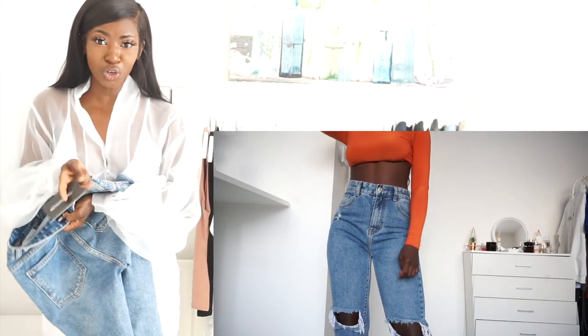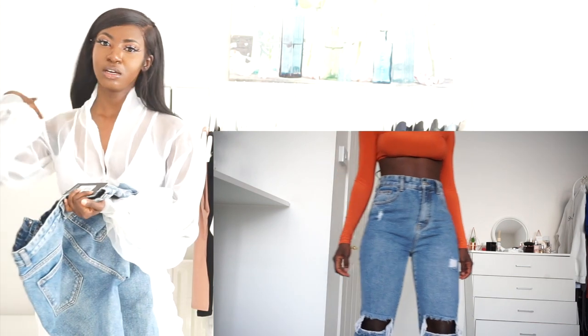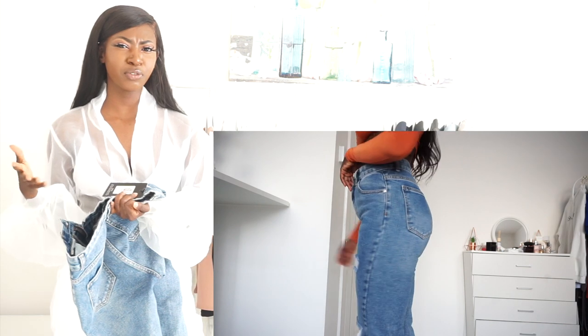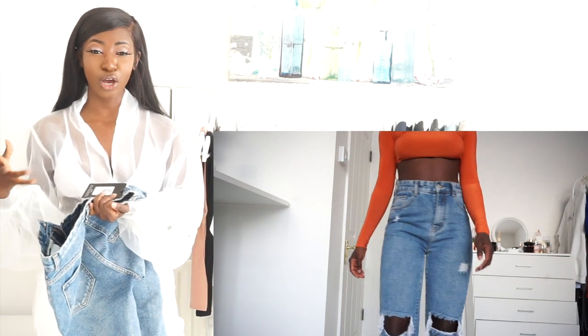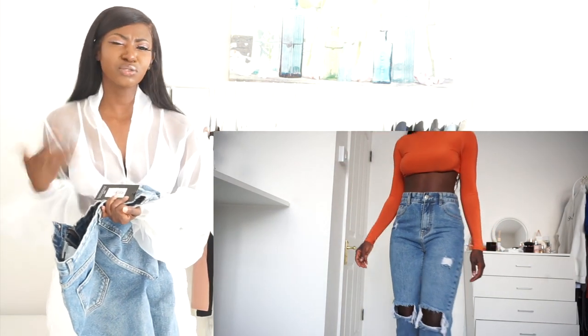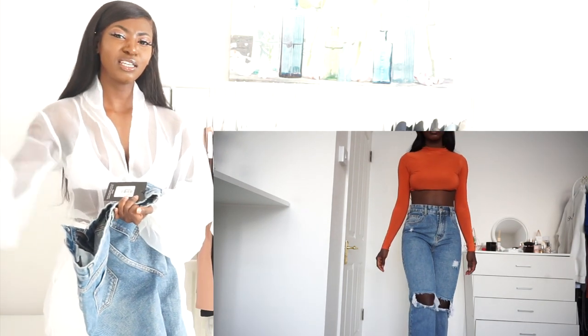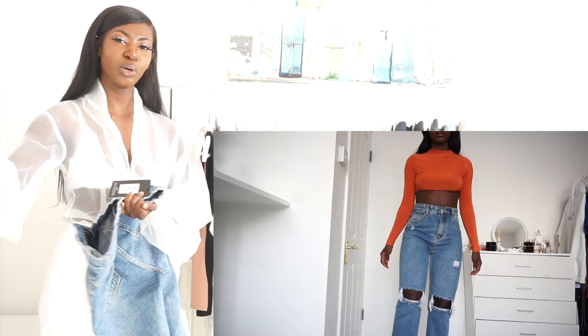Size 8, it's still new. So I did a deep clean of my wardrobe, so I'm still buying new stuff to replace them, because some of them were quite old that I had to let go. Once in a while, it's just spring clean, you just feel like I need fresh stuff, let the old one go, do you know what I mean?